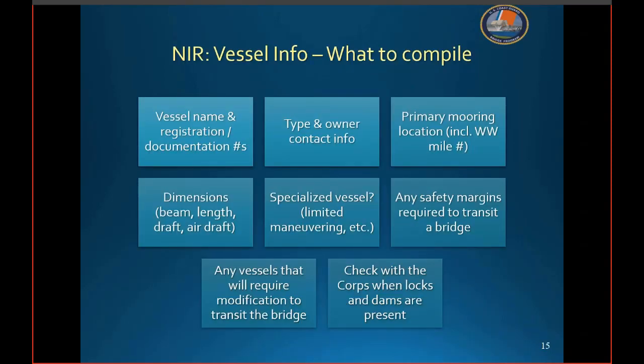Now let's discuss what we like to see specifically about the waterway users. Common ways to obtain this information is through surveys, interviewing harbor masters and/or port authorities, reviewing drawbridge logs, and visiting marinas. Helpful information to gather includes vessel name and registration or documentation numbers, a description of the vessel type and owner contact info, identification of the primary mooring locations, are they near or far, vessel dimensions, we're talking beam, length, draft, and air draft, identifying if it is a specialized vessel with any restrictions such as limited maneuvering. Think tug and tows, tankers, fish trawlers with outriggers, bulk or container cargoes, ferries, dinner cruises.